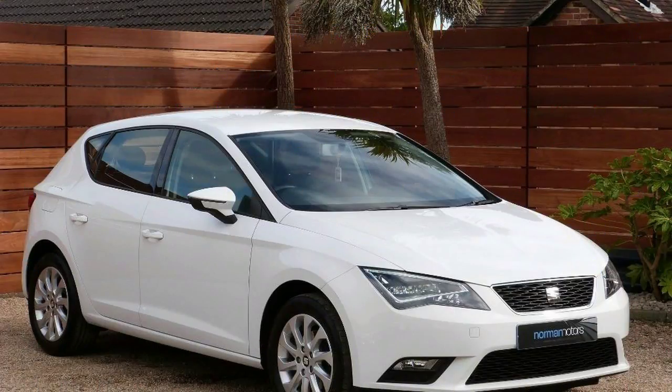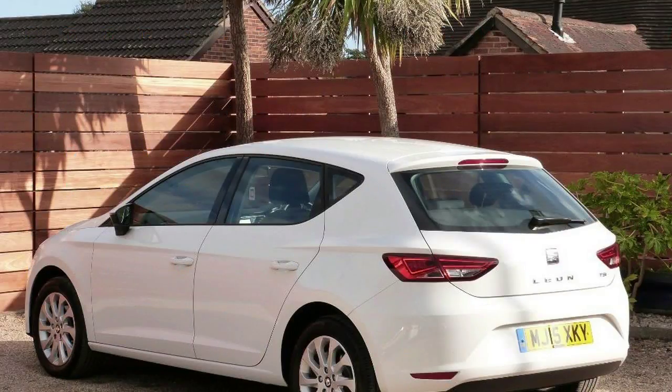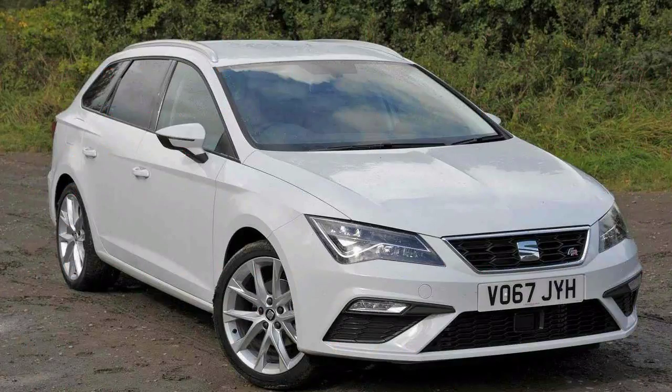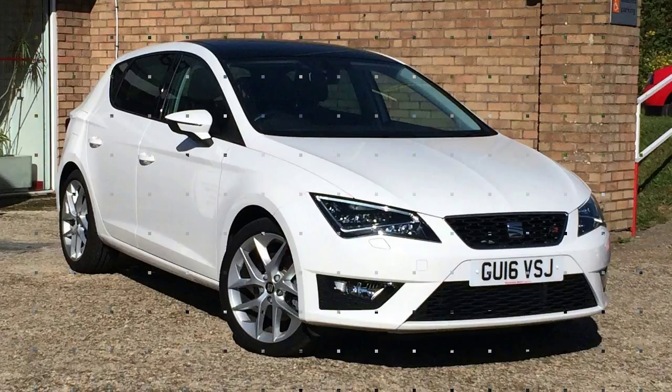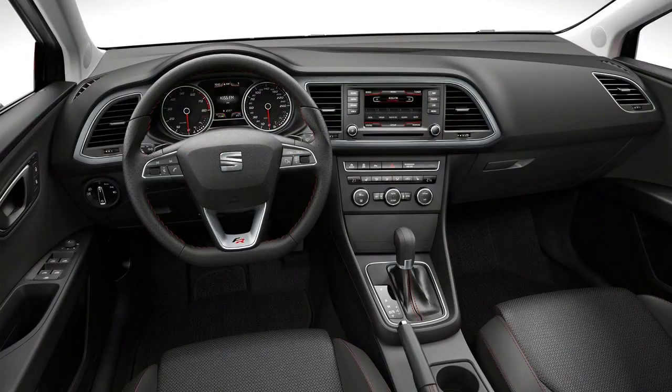Although the Octavia is longer and more spacious than any of the other cars mentioned here, it is in more direct competition with its Volkswagen Group sibling. It is good to drive and wonderfully spacious. However, it has to be said that, perhaps surprisingly, model for model and age for age, the Octavia doesn't offer quite as much value as the Leon. It's smart and stylish, but it shouldn't cost a fortune to run.